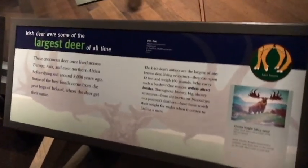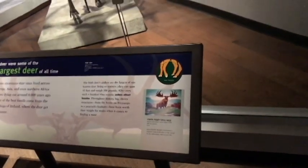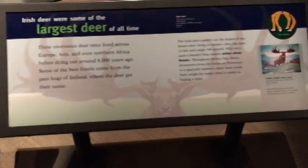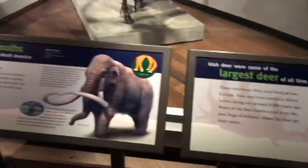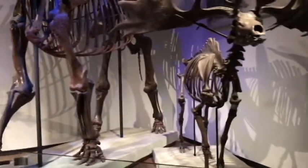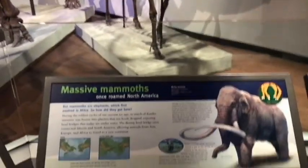Biggest deer. Interesting stuff with them. When did they go extinct, does it say? Dying out 8,000 years ago. I'm kind of glad those aren't still around. Could you imagine hitting them with your car? Because that's what they do. Deer do that. They just stand in the road until you hit them.